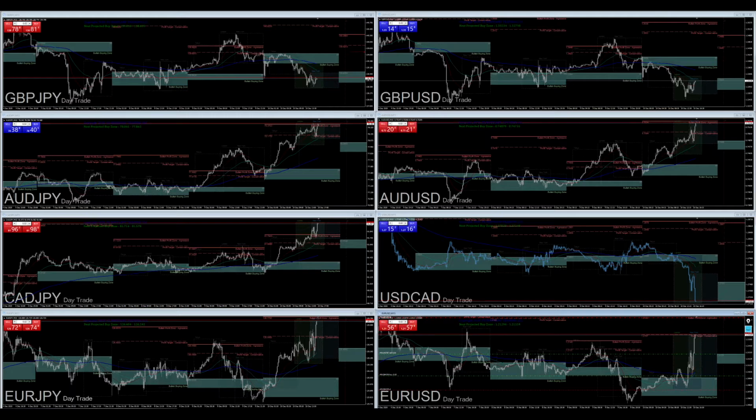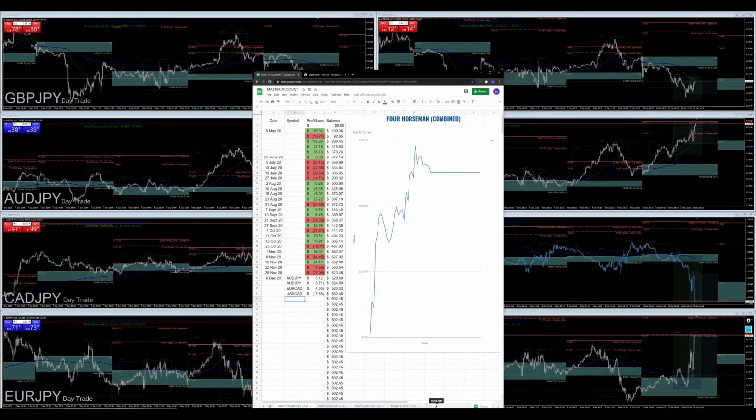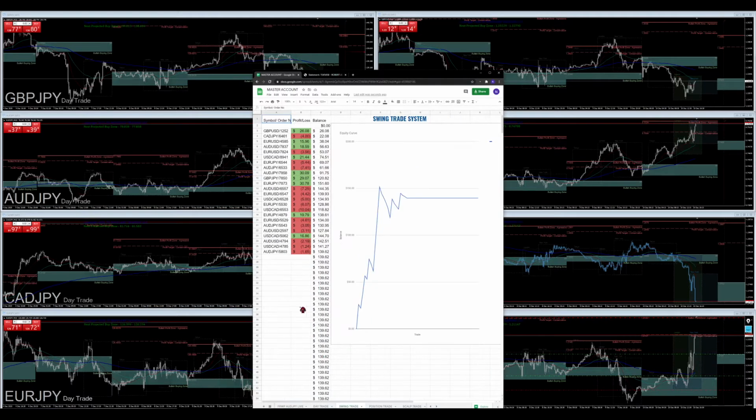Okay, and also I had an old school swing trade stop out. Had the reduced risk on it, which is no big deal to me. Swing trade. This one was Euro Yen 5807.